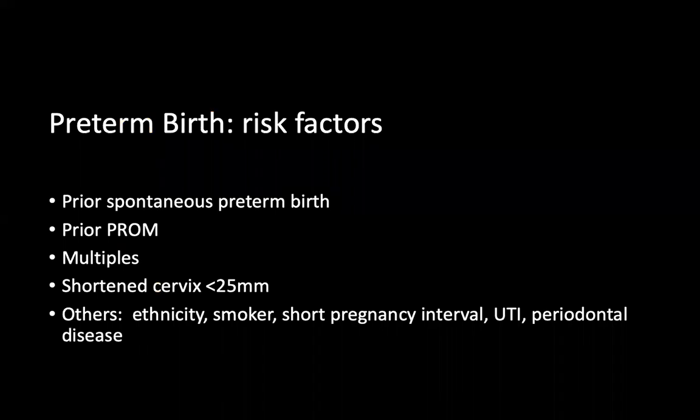Next slide. So one of the things that we know, and you all know this, the risk factors for preterm birth are many, and the ones that are the most important and most impactful are the top four on this list. If you've had a previous preterm birth or preterm rupture of membranes, those patients have upward of a 35% recurrence risk. Multiple gestations contribute greatly to preterm birth. And then what we've learned over the past decades is that shortened cervix, as found on ultrasound examination, particularly less than 25 millimeters, is associated with a significant increased risk of early birth.